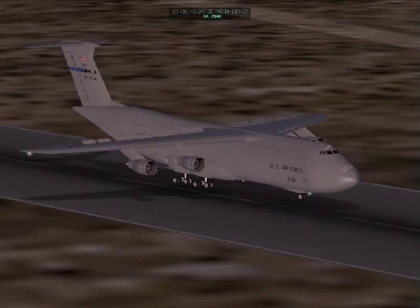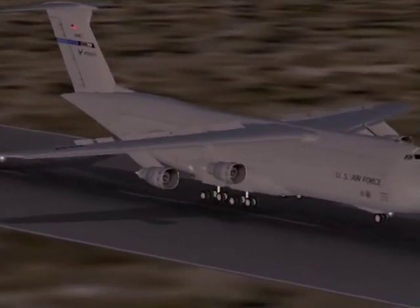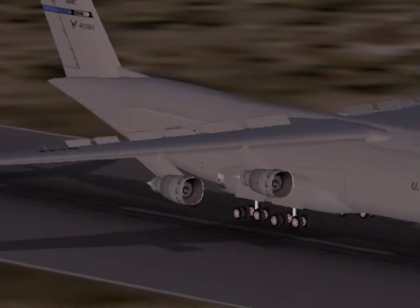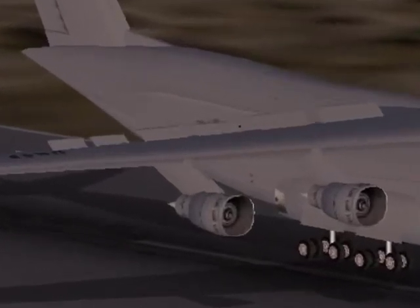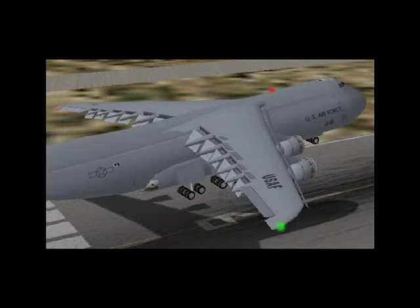The C5 has 9 spoiler panels on each wing. The 4 inboard spoiler panels serve as ground spoilers only. Here all spoilers are extended with a purpose to cut lift after touchdown. The 5 roll spoiler panels join the ground spoilers in their function. None of the spoilers may be used as in-flight air brakes. The 5 outboard spoiler panels act as roll spoilers during flight, thus assisting the ailerons.